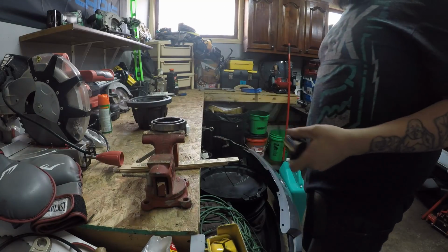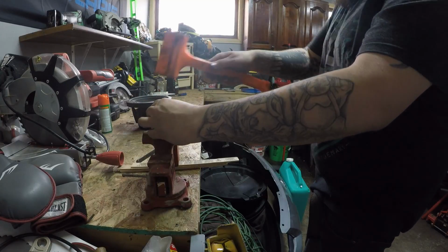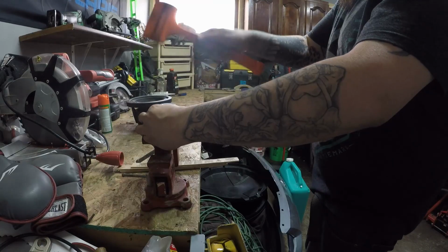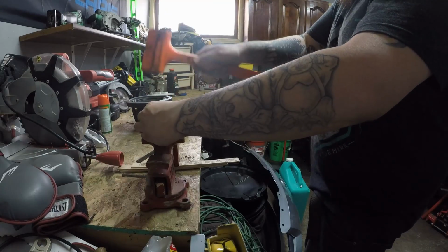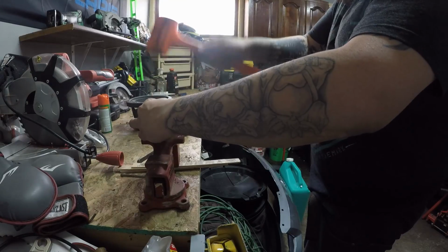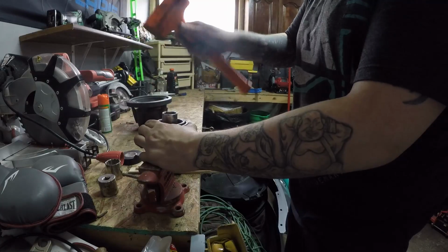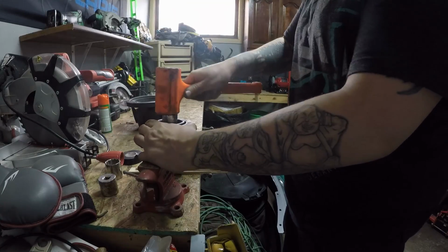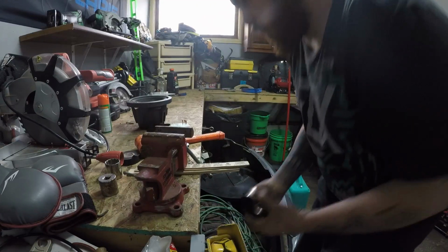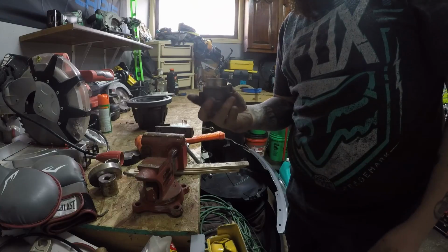So if you don't have access to a press, you can just take the throwout bearing and put it in a vise, and very carefully use a socket about the same size. Gently tap it, gently within reason. There we go. One blood blister later.